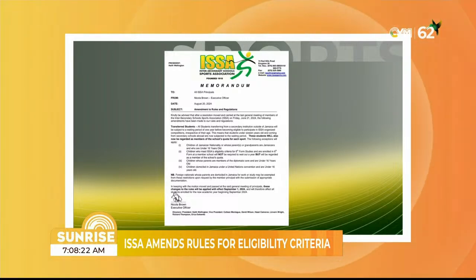Children of the diplomatic corps members who are under 16 will also be exempt from the waiting period. And finally, children residing in Jamaica under a United Nations Convention will be allowed to participate. The new rules take effect on September 1, 2024 and will apply to all students enrolled in the upcoming academic year.